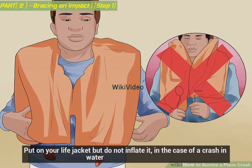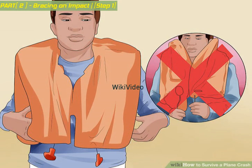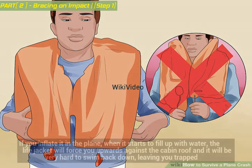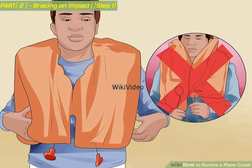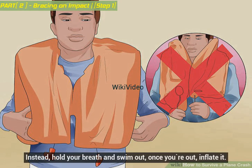Put on your life jacket but do not inflate it, in the case of a crash in water. If you inflate it in the plane, when it starts to fill up with water, the life jacket will force you upwards against the cabin roof and it will be very hard to swim back down, leaving you trapped. Instead, hold your breath and swim out. Once you're out, inflate it.